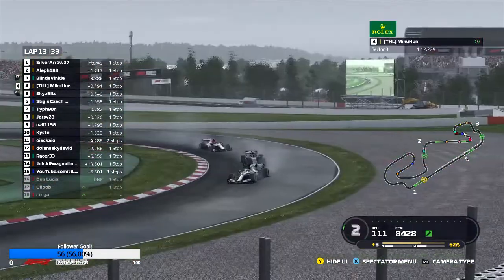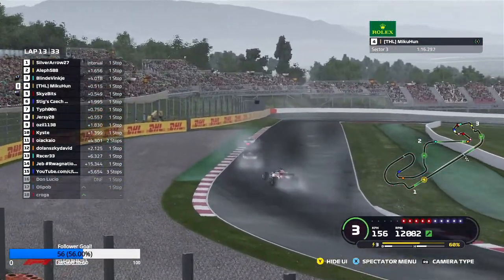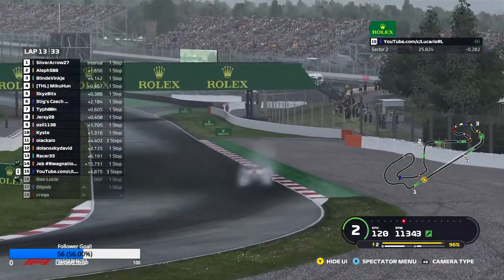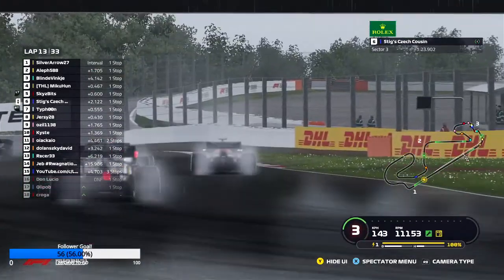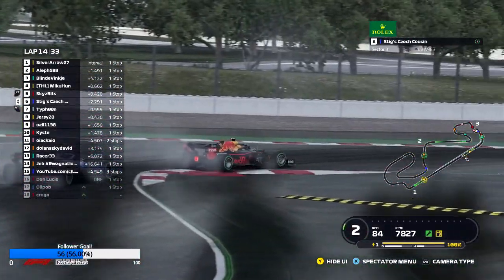I'm sorry I've missed some of the more major moments, like the spin and possible crash of Don Lucio, which I was unable to see. We had some contact, I think, between Typhoon and one of the other drivers, perhaps pushing him into that seventh position. But he will be looking to make up some time here.